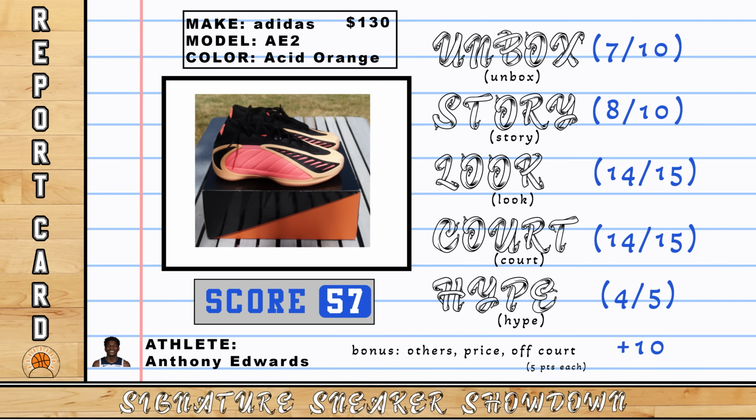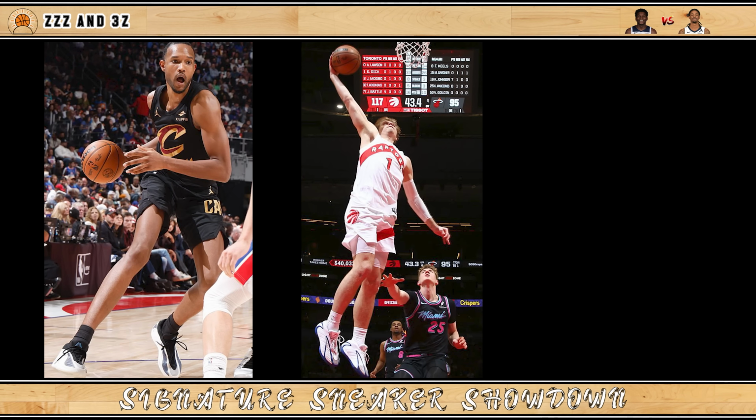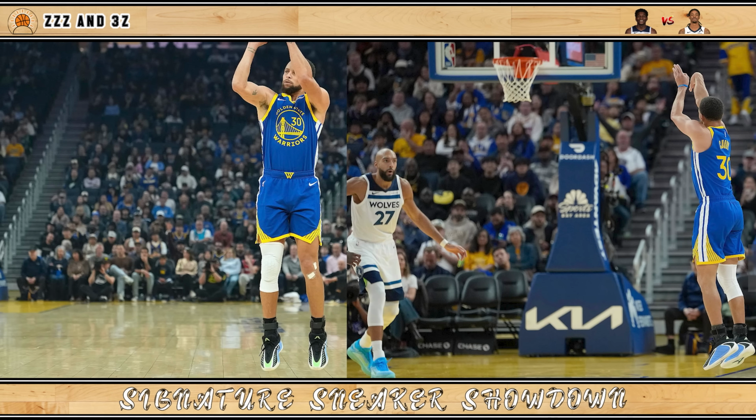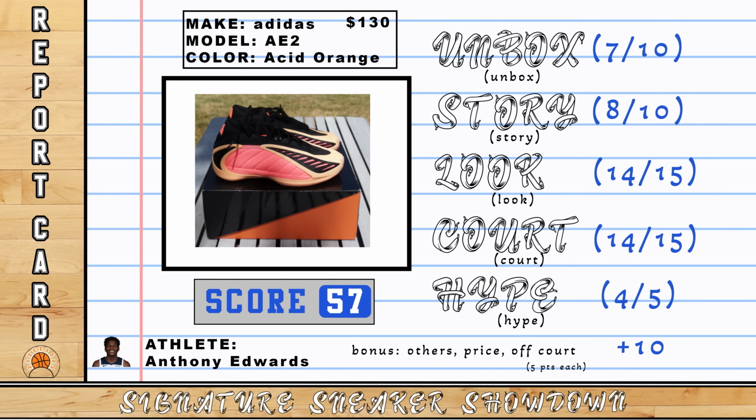Others wearing your shoes. Well, for Anthony Edwards, +4 there. A ton of players choosing to suit up in his shoe shows you how good of a basketball performance shoe it is. Big names including Cavs' Evan Mobley, Toronto's Grady Dick, VJ Edgecombe of the Philadelphia 76ers, and one of the season's super dope moments, Steph Curry in the midst of his sneaker free agency against the Timberwolves, donning the AE2s. Price coming in at $130, very manageable for a signature shoe, especially one of this quality.